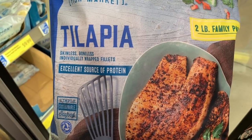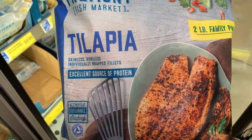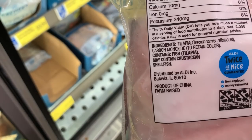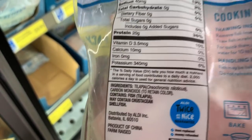So here's a major trickster. This is tilapia, which in itself is a trickster fish. But if you look on the back of the ingredients on this one, there's tilapia and also carbon monoxide to retain its color. What fish could you get that doesn't have carbon monoxide?